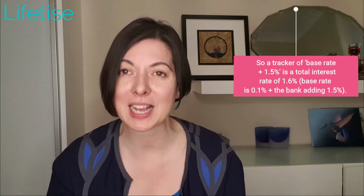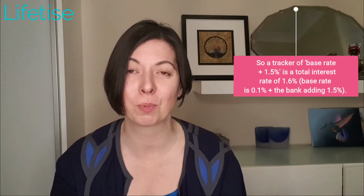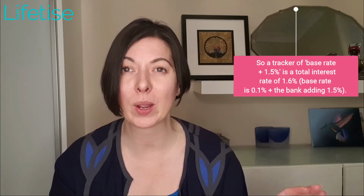And then the banks look at that and they say, right, we are going to set our tracker interest rate at a number of percentage points above the base rate. So say the base rate was 0.5%, the Bank of England base rate, 0.5%. The banks might say, okay, we're going to set our tracker rate at 2% above the Bank of England base rate. So you would be paying 2.5% interest because that's 2% on top of that 0.5%, and that would give you your tracker rate.